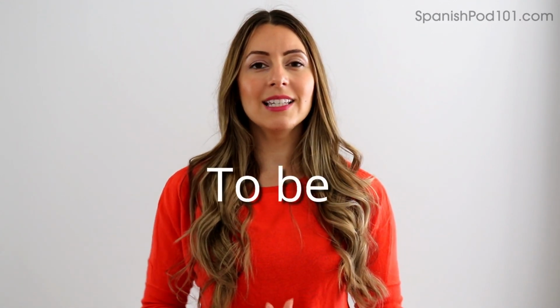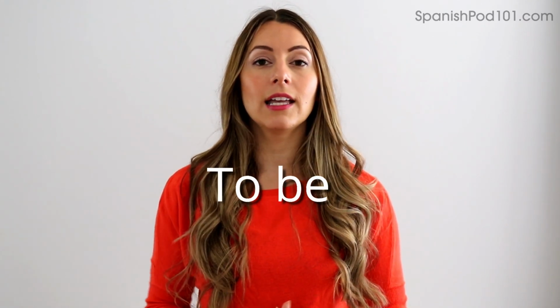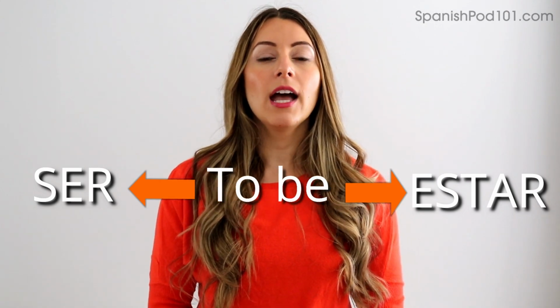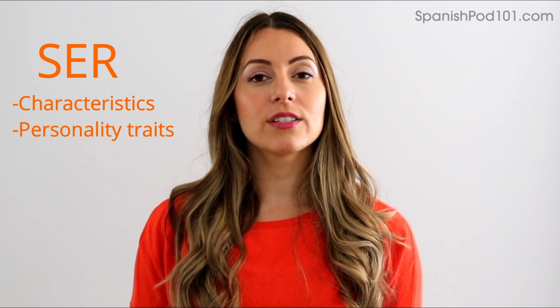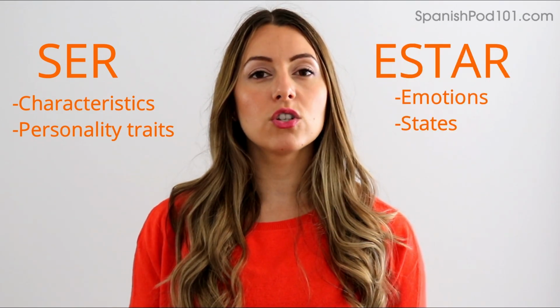Remember that in English we have only one verb, which is the verb to be. But in Spanish we have two very distinctive verbs for the same to be that we have in English. We're going to have el verbo ser and estar. So when we learn Spanish, we have to learn when to use ser and when to use estar, because in English it's always the same. One of the main differences between these two verbs is that we are going to use el verbo ser to talk about characteristics such as personality traits, versus estar, which we use to talk about emotions or emotional states.